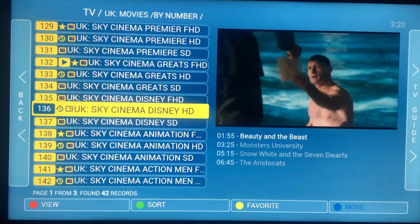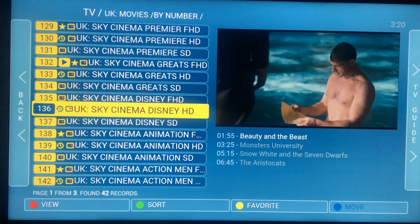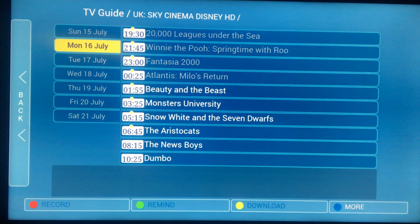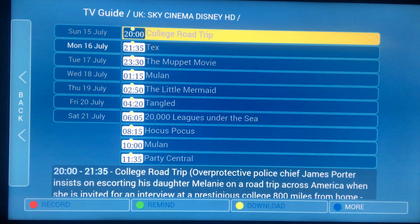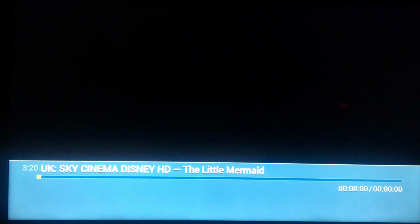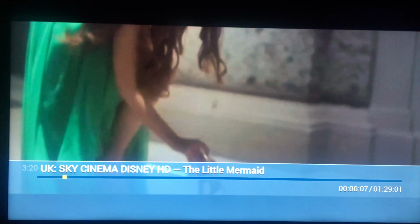we want to go to the Disney Channel, click here. We can even go back a day. Let's see what was playing on Monday. These are all things that were playing on Monday. We want to go to The Little Mermaid. We can watch The Little Mermaid. So the catch-up feature, again, I'll just run it forwards 10 minutes or so, just so we can see some mermaid action. I should edit that out.